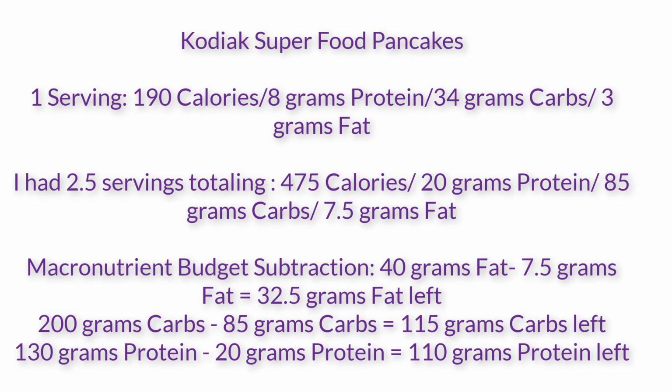The entirety of the mix that I actually ended up making this morning was about 2.5 servings, and I don't like to leave food wasted or sitting there, and I'm not a huge fan of leftovers, so I went ahead and ate all 2.5 servings, which meant I had a really solid pre-workout breakfast.